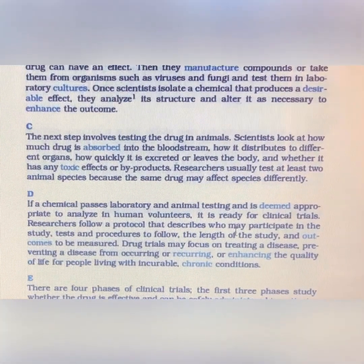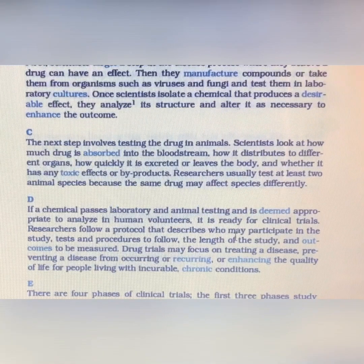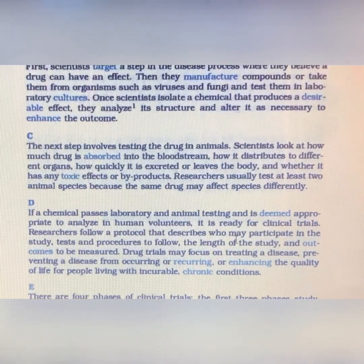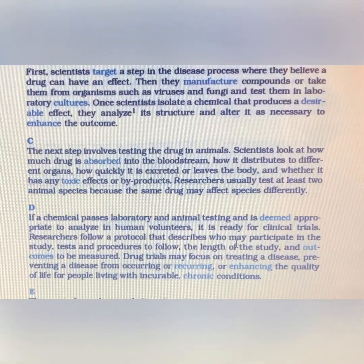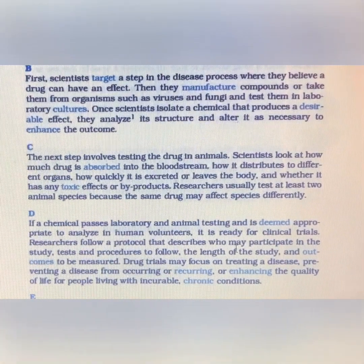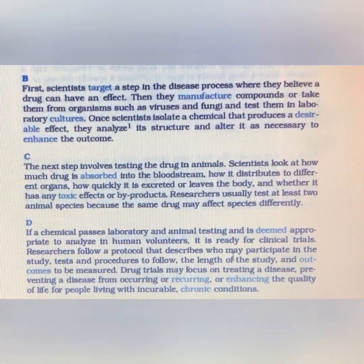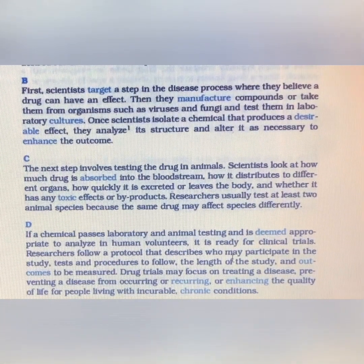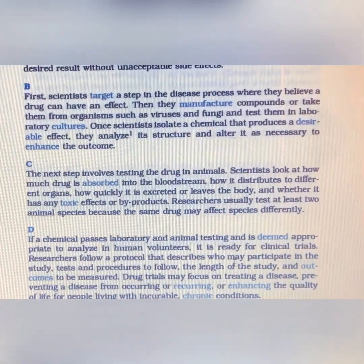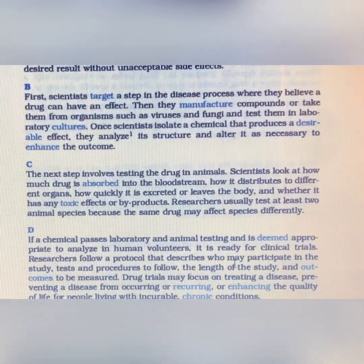The next step involves testing the drug in animals. Scientists look at how much drug is absorbed into the bloodstream, how it distributes to different organs, how quickly it is excreted or leaves the body, and whether it has any toxic effects or byproducts. Researchers usually test at least 2 animal species because the same drug may affect species differently. So from this paragraph we understood what is the next step. The next step is that the researchers test the drug on animals.